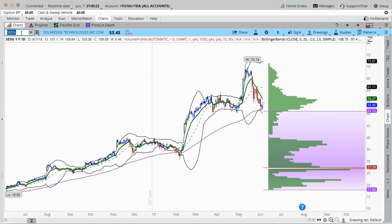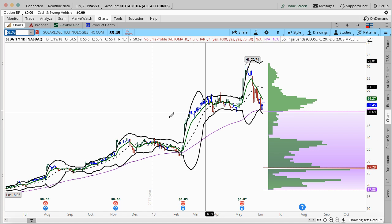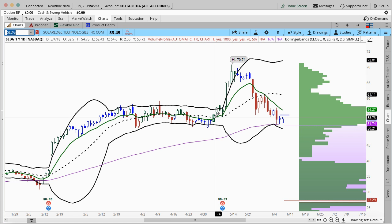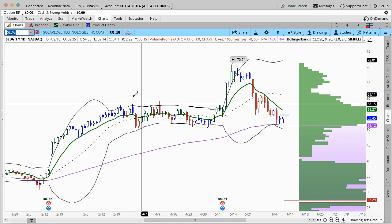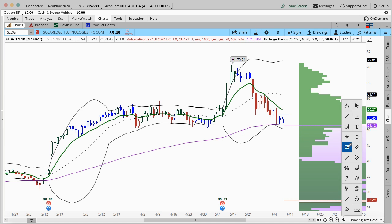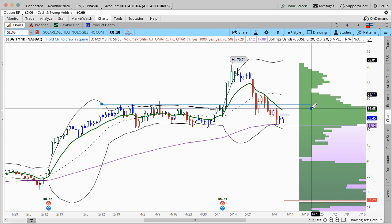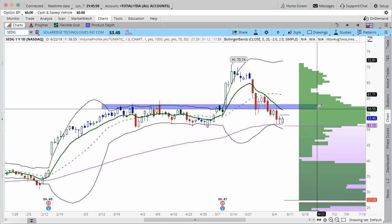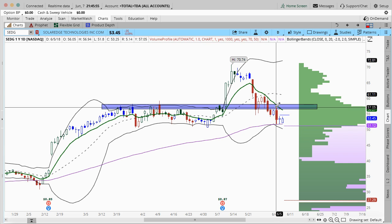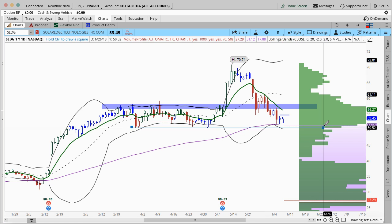Solar Company, SEDG. This one, big move this year, and then a continuation. They popped it. Well, let's see. This was resistance here. I'm on my laptop, so it's a little different than my desktop. So this was resistance here. Resistance. They popped it. They backed down. They tried to hold it, flushed through, tested the other side, and then this is support down here.